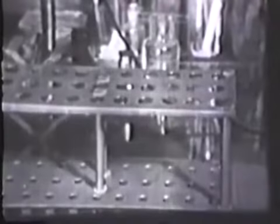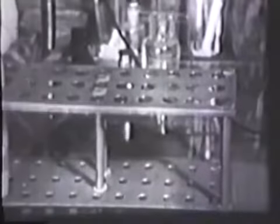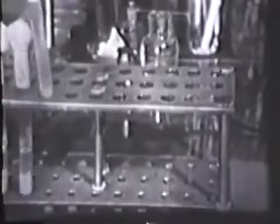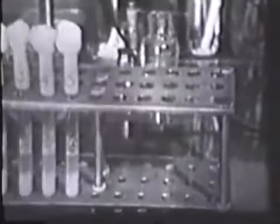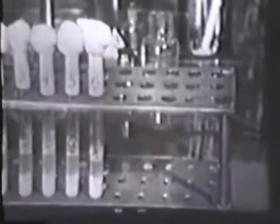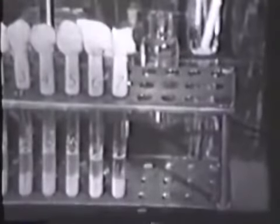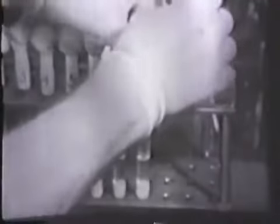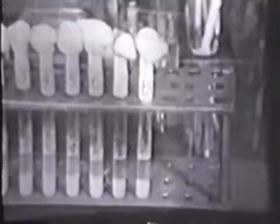Everything is flamed to sterilize the bacteria, to sterilize the cotton that held it, and the solutions. Every time one test tube disappears, it means that there's an elapsed time of 24 hours between the radiation of the lights.